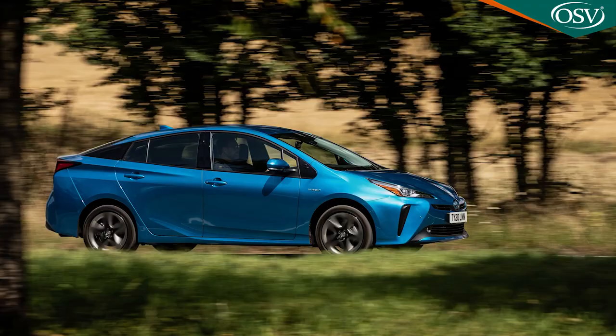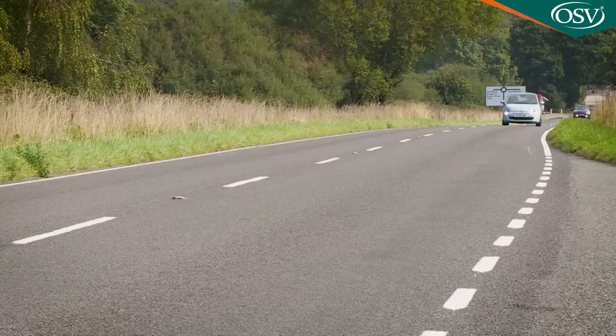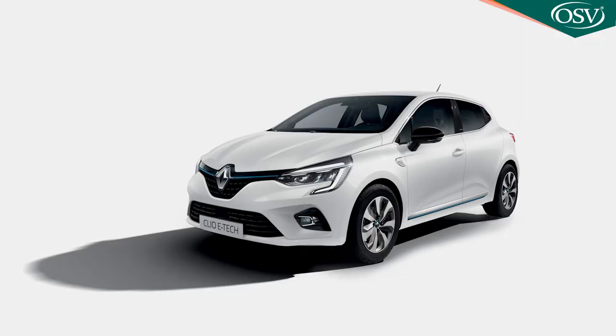In many ways, that's a bit misleading. There's nothing remotely Prius-like about this car. I mean, you can't drive it solely on its battery. You certainly can't plug it in. And there's no clever transmission like, say, the clutchless dog box auto of the Renault Clio hybrid.